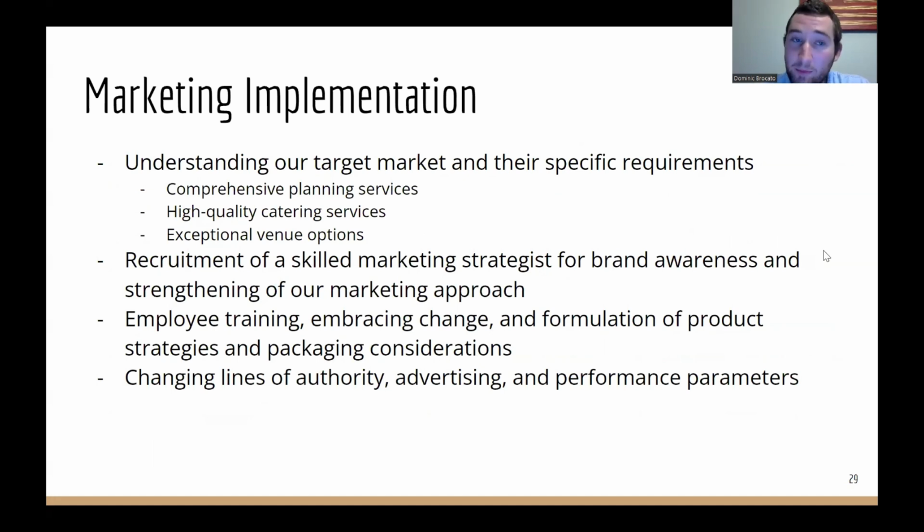All right, marketing implementation. Understanding our target market and their specific requirements, such as comprehensive planning services, high quality catering services, and exceptional venue options. Recruitment of a skilled marketing strategist, as Chandler mentioned earlier, for brand awareness and strengthening our marketing approach, as well as employee training, embracing change in formulation of product strategies and packaging considerations. And then also changing lines of authority, advertising, and performance parameters to make sure everything is up to standard so that we can market our business off to be the best in the industry.